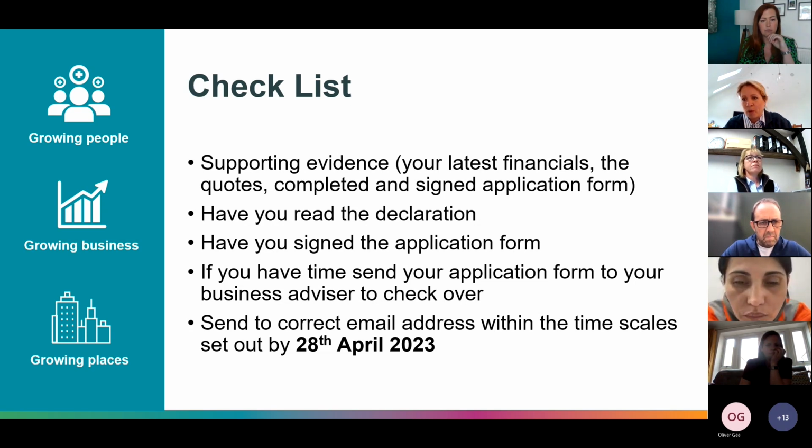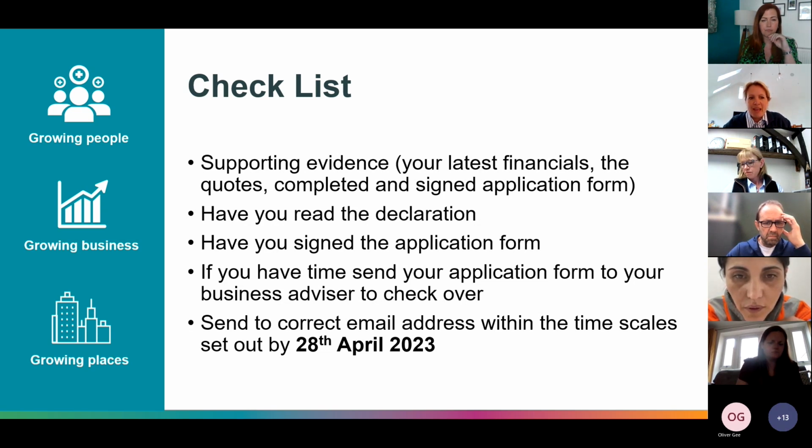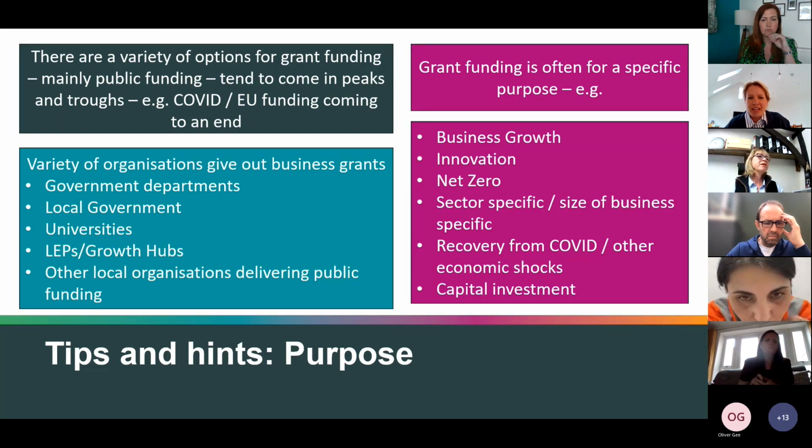I think it's about positioning your business ready to access that capital funding if that's something that you're looking at moving forward. I think we'll cover that off, and we can talk to people individually about the best way forward as well. Okay, appreciate it, thanks. Thank you, that's absolutely fine.